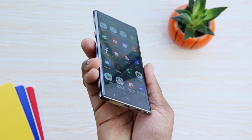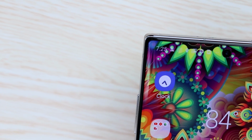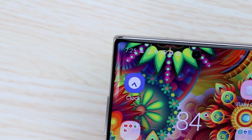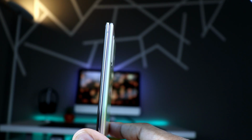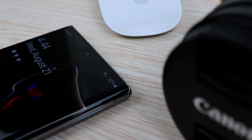Now, let's talk design. So you get the very familiar boxy shape with somewhat sharp corners here and an extremely thin bezel, making this a 91% screen to body ratio. So it's awfully close to an all-display device. The glass-on-glass body flows extremely well with the aluminum, and the front, of course, has this awesome curved screen.